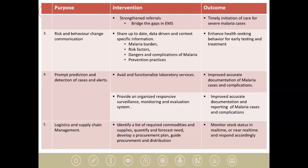Then the third thematic area here, the purpose is to do risk and behavior change communication. And here the intervention is to share up-to-date, data-driven and context-specific information on the malaria burden, risk factors, dangers and complications of malaria, and prevention practices. We really need this. And here we want to make sure that there's enhanced health seeking behavior for early testing and treatment.